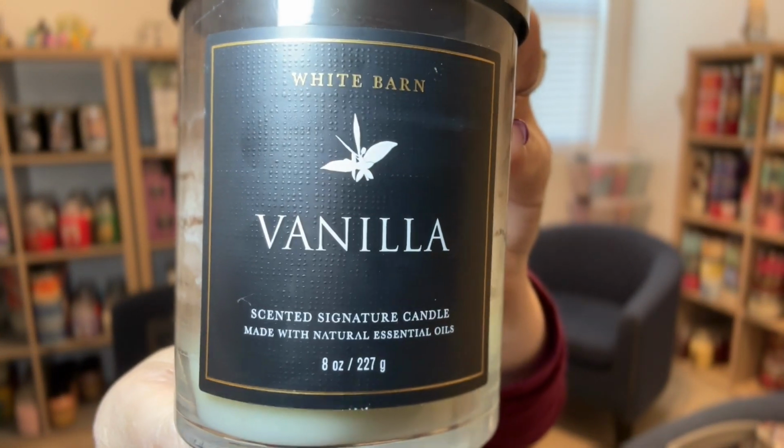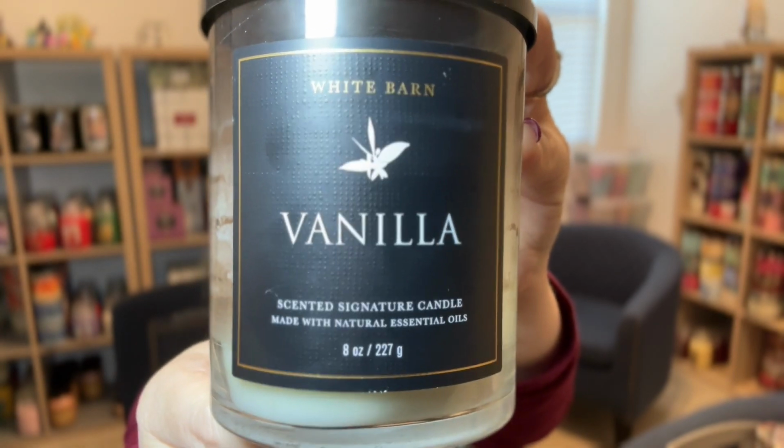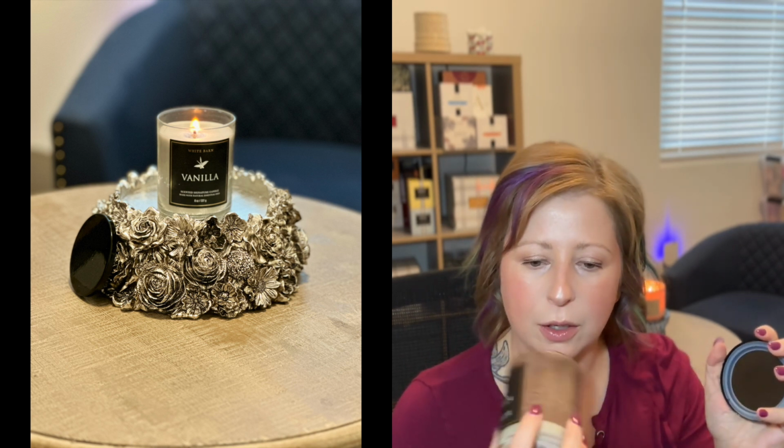All right, moving on. I have this Single Wick Vanilla. This is a newer release from this year. The scent notes are rich vanilla, fresh clove, soft sandalwood. So this is not like the Madagascar dupe, but it's an elevated vanilla scent. It's a little bit lighter, but it was perfect in my office. I would say it was a good 5.5, 6 in my office.